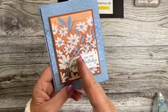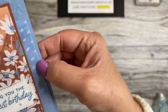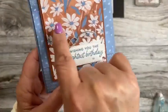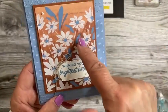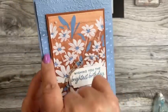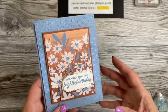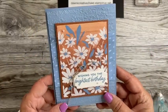And what I did is I cut it in half, because this piece, this right here, is not actually the width of 4 inches. So I cut it in half, and then it's not touching. But you can't tell that because this piece is overlaying it, and it makes it look like this other piece is one large piece going across. So again, it's a great way to utilize stretching out your designer paper. I hope that made sense.